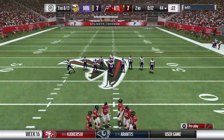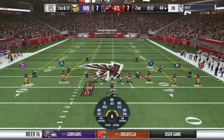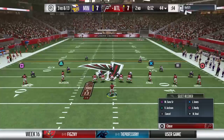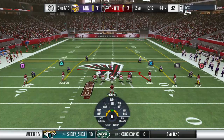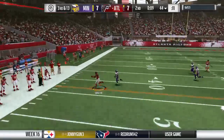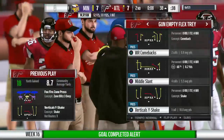And the offense looking to pick up the first down after the second down incompletion. And the Vikings are going to beef up their secondary here. 6 DBs on third. Third and long. It's Ryan. And he's got Sanu. 18 yards there and a first down.